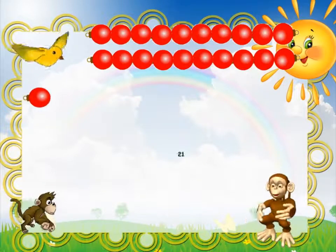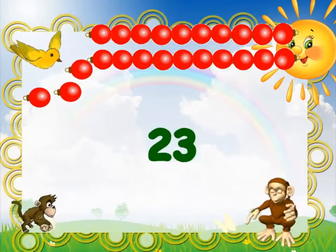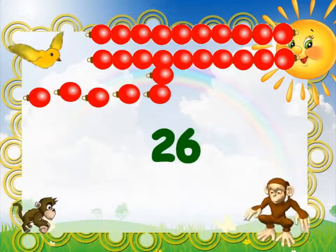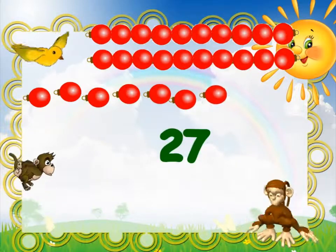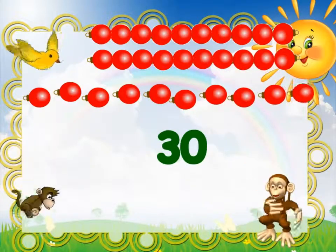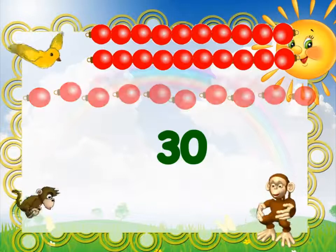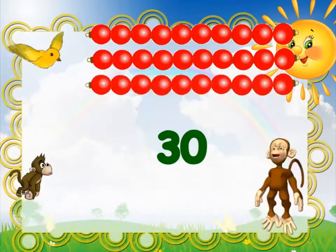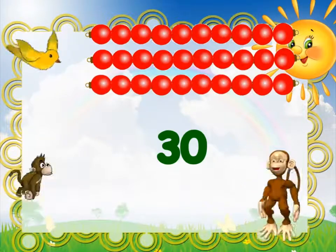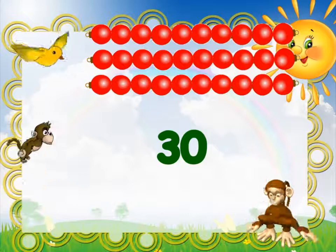Another one makes 21 and 22, 23, 24, 25, 26, 27, 28, 29, 30. Right, so that is another 10 added. So we can make it into a 10 long. So this is 30. 3 10 longs. Right? So make sure you are with Teacher Marcel in counting. Let us continue. Are you ready?